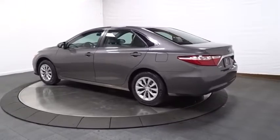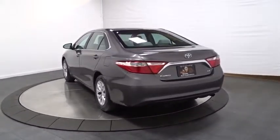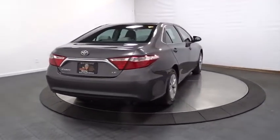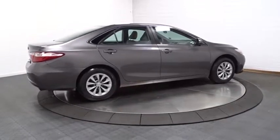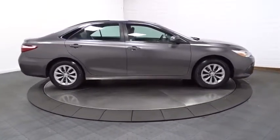Keyless entry, front wheel drive, MP3 capability, AM/FM CD player with 6 speakers, trip computer, clock, outside temperature gauge, day and night rear view mirror, tachometer, front license plate bracket, body color door handles, engine immobilizer, power rear window sunshade, 4-piece floor mat set.